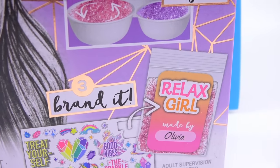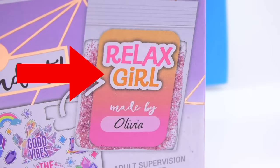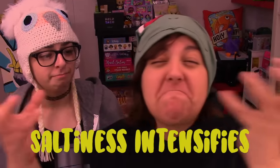One of the things that I really love on this box is that it says Relax Girl by Olivia. Relax. No, but who's Olivia? Girl? Olivia! Relax.